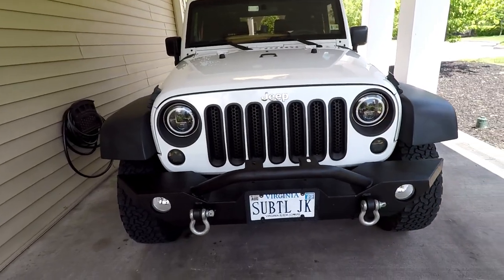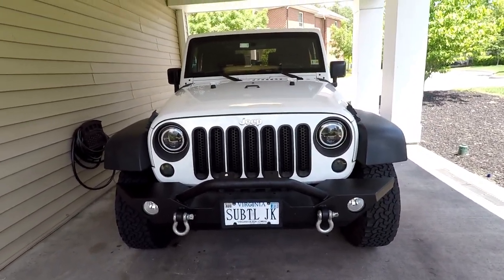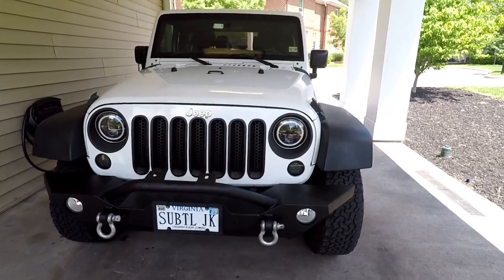Thank you, Carpool, for taking care of the Jeep, and I think it looks great. It really needed a touch-up wash really bad.